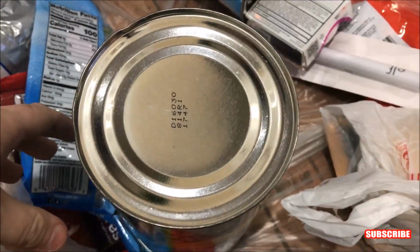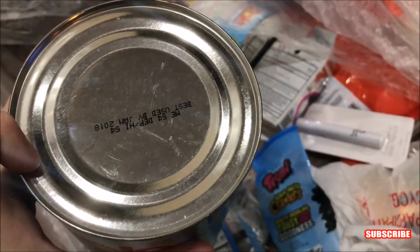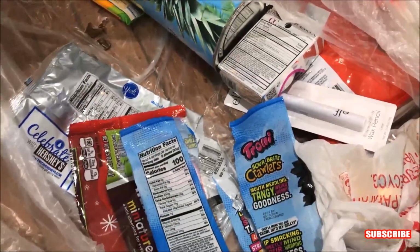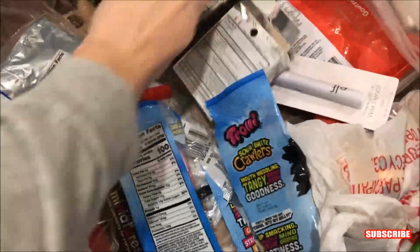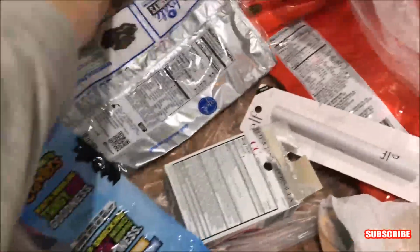Oh, what is this? A big jar of pineapple juice. What is the expiration on that? Is that the expiration? Oh, here it is. Used by January 2018. Okay, so these are still good. I definitely love pineapple juice. So I see two of them in here. See, here's another little granola thing.